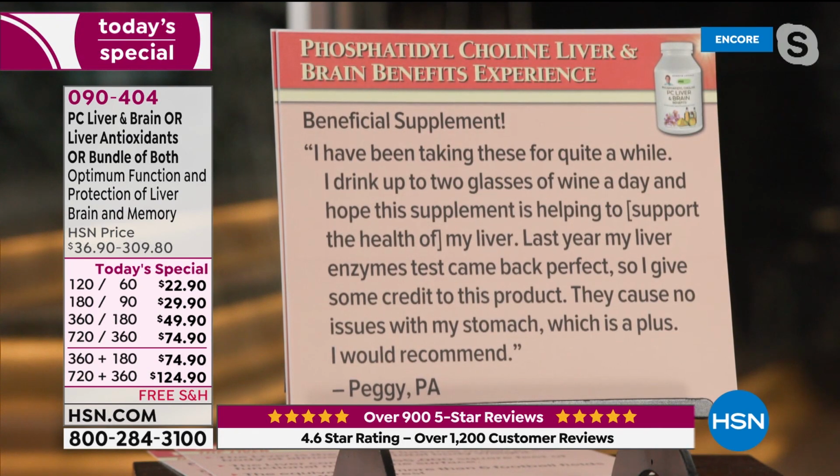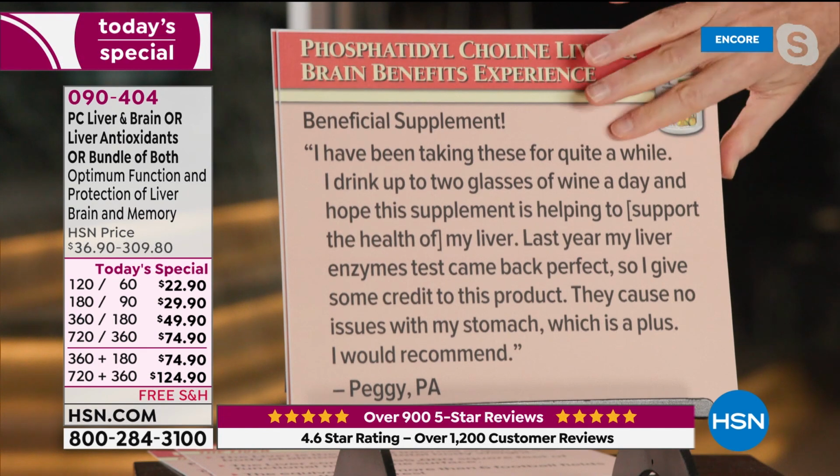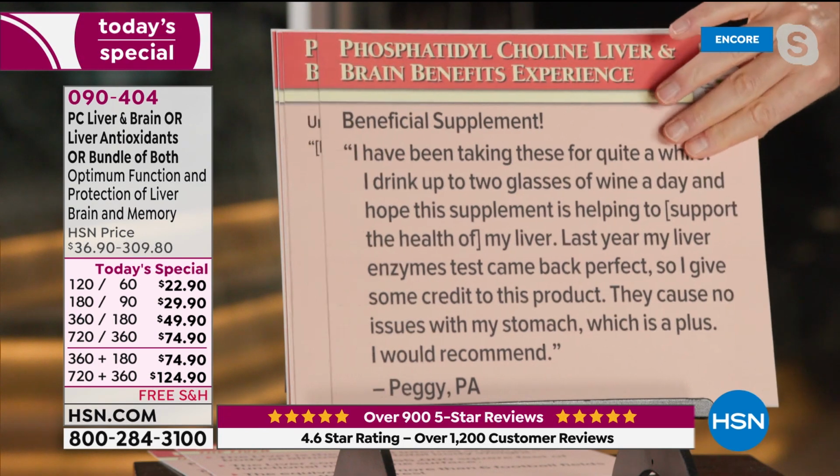Beneficial supplement. I've been taking these for quite a while. I drink up to 2 glasses of wine a day and hope this supplement is helping to support the health of my liver. And 1 to 2 glasses a day, it depends on what you read, that's about the most we want to be doing. Last year, my liver enzyme test came back perfect. So I give some credit to this product. They cause no issues with my stomach, which is a plus. I would recommend. From Peggy in Pennsylvania.